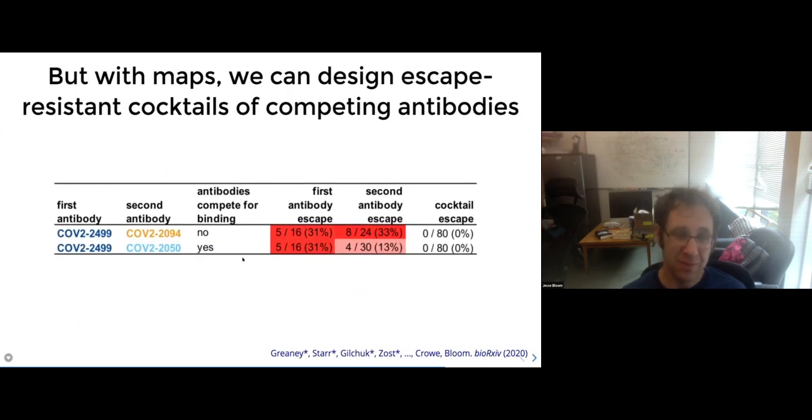And sure enough, when you make either of these cocktails, the traditional non-competing antibody cocktail or this competing antibody cocktail of antibodies with distinct escape mutations, you can see that in neither case can you select any escape mutations, even in many, many replicates, although the virus can escape either antibody individually. So I think this shows how we can use these nuanced maps to design potentially escape-resistant cocktails of competing antibodies.